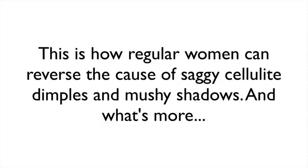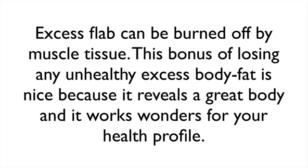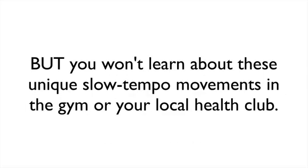This is how regular women can reverse the saggy cause of cellulite, dimples, mushy shadows, and the unsightly look that goes with it. And if there happens to be any excess flab in those zones, it might be burned off as fuel by the muscles. This bonus of losing any unhealthy excess body fat, if there is any, is nice because it reveals a great body and it works wonders for your health profile. Now, of course, there are women who don't have any weight to lose but still have this issue of cellulite, and that's really what we're focusing on here.